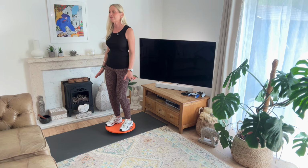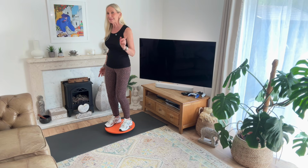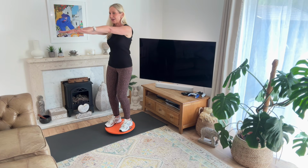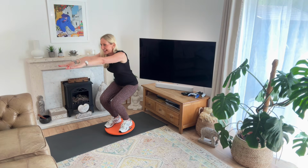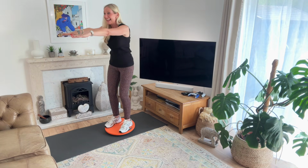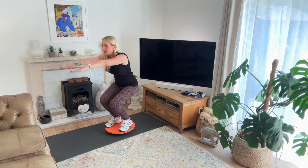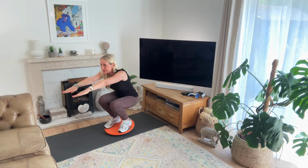Now, once you're on, that can be fine. And if you do this for 10 minutes a day, you're going to be working those muscles. But let's make it more challenging. We're going to go into a squat. Yes, we are. And it's not that easy. It's challenging, but it's fun. And that's how we're going to work all of those muscles.